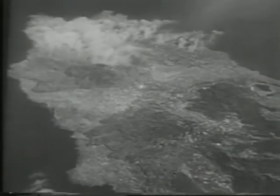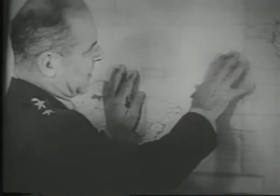The Mediterranean island of Pantelleria off the coast of Italy was an enemy stronghold that had to be taken in preparation for an invasion of Italy. Jimmy Doolittle once again found use for the B-25, attacking Pantelleria.